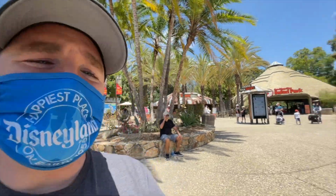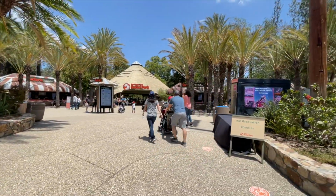One last look at the safari park before we say goodbye. No lines.